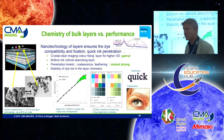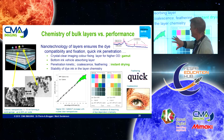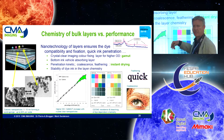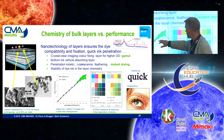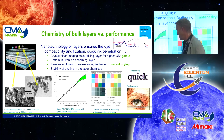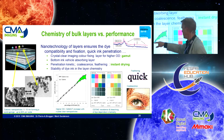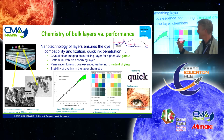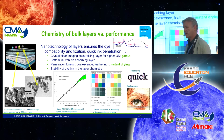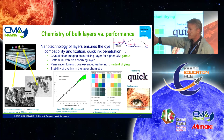So that is nanotechnology. What you can do with nanotechnology, if you make the layer more clear, is have with the same ink printing, with the same setting, with the same RIP, more efficiency in optical density. Here is the percentage of black ink against optical density. So you can rise to have a better DMX, or you have an HDR photography, high density range photography.